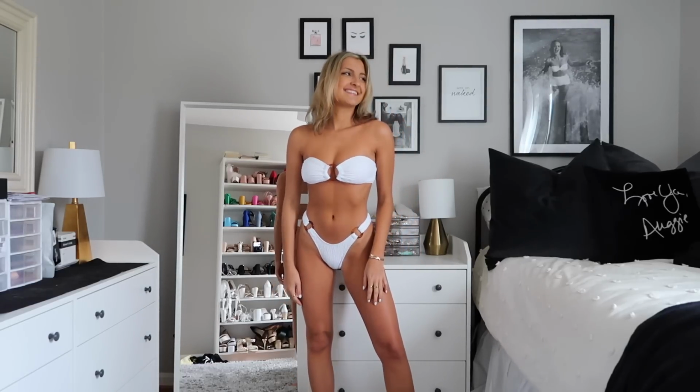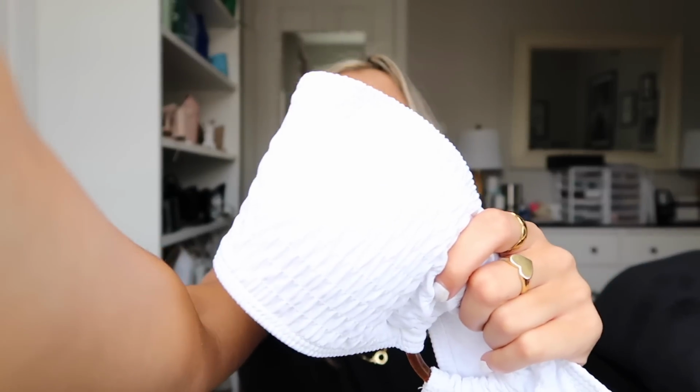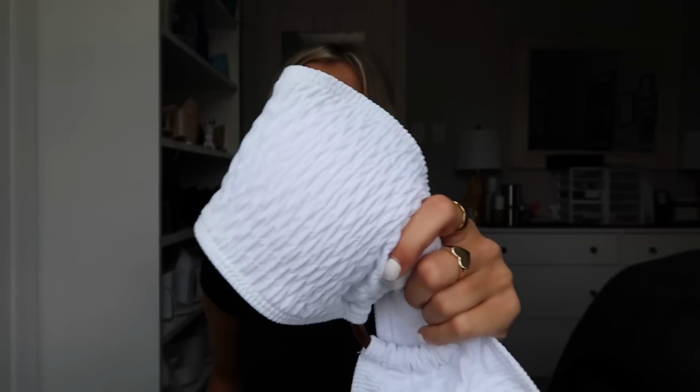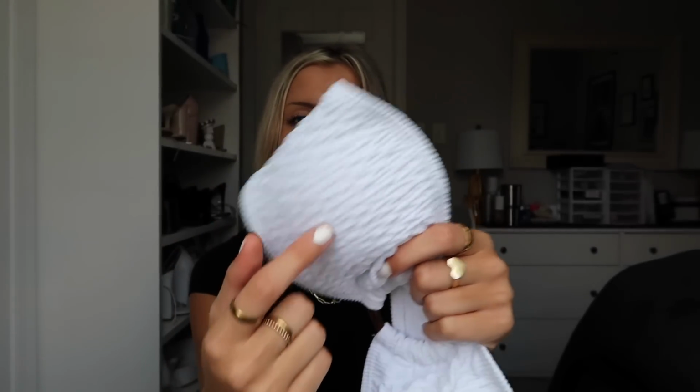And then the top is just your solid little bandeau style, no clasps, no straps, nothing like that. But it does have that tortoise ring along the center, so you have a little bit of cleavage, nothing super crazy. I do love a good strapless style every now and then, so fun. And this one's that smocked material, as you guys can tell. They have a lot of this style swimsuit on their website right now, and I know a lot of people really love this and a lot of people really hate this material. It's basically when it's all cinched like that. It's called smocking.